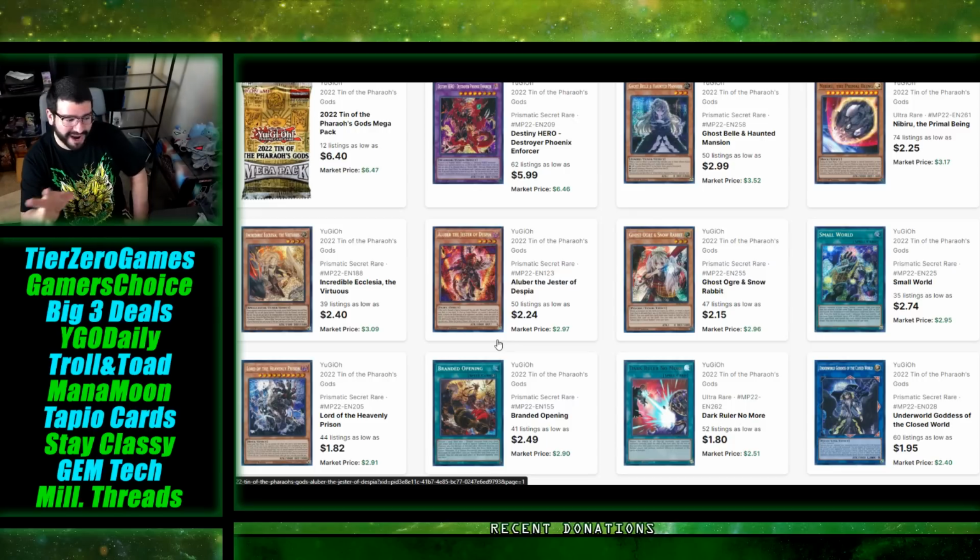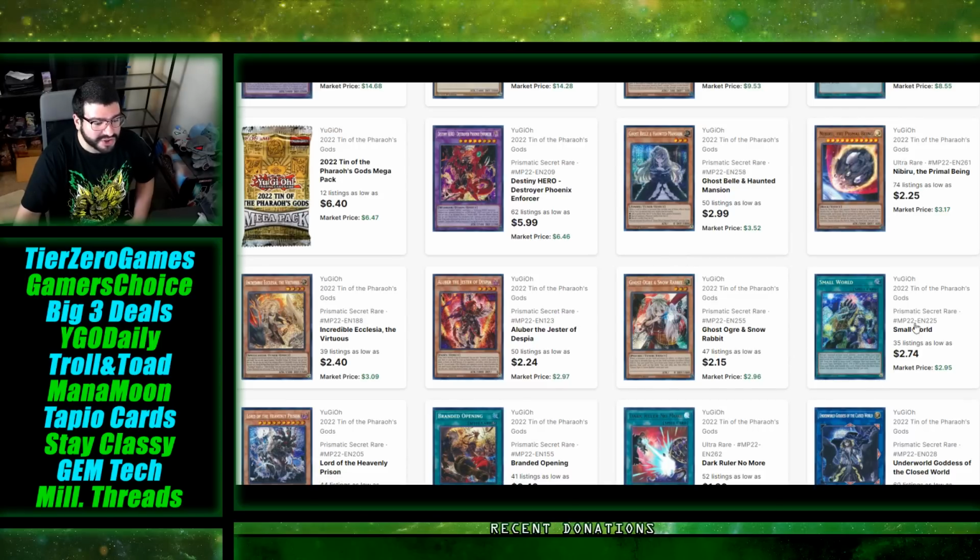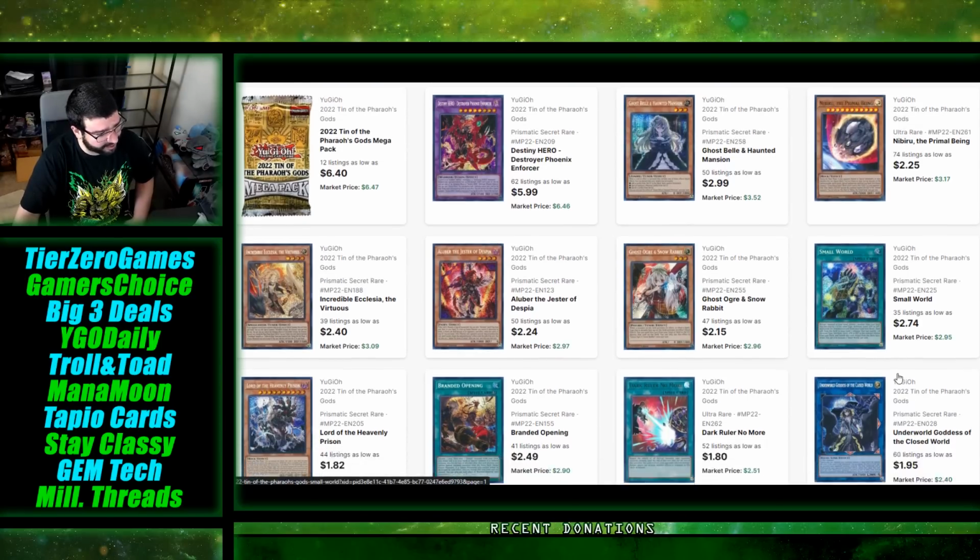Aluber is barely more expensive, despite being half printed, than its Ultra counterpart. Pretty good deal on that coming on out. Ghost Ogre is 3 and under. That's good. I was hoping it would start out there. Ghost Spell having more demand in the format-dependent hand traps. It'll do that. Small World also getting a bit targeted here.